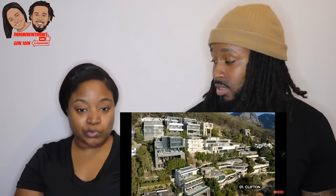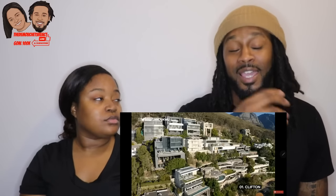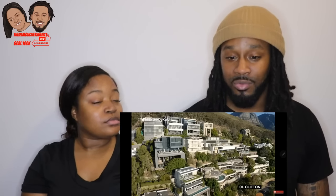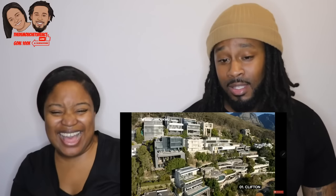So far with Clifton homes, you do look like you have a lot of privacy. And then the architecture is very futuristic. They've got this little swivel thing going on with the buildings. The glass, all the glass. Yes. We're going to need to hire somebody to come clean all that because I ain't that tall.